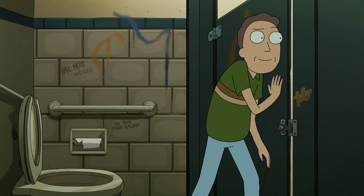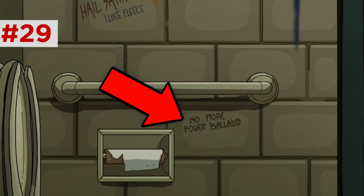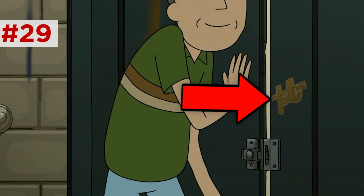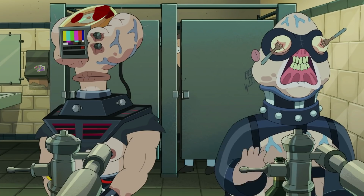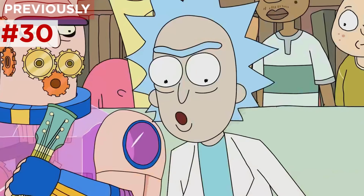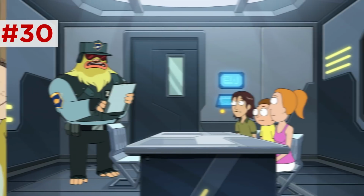And then in the stall, there's Hail Satin, I Like Fleece, No More Power Ballads, probably because they hate hearing them all the time on karaoke night, and Mutang, obviously for Wu-Tang Clan, but with the symbol of the Greek letter mu. And then on the paper towel dispenser, a sticker, Kalax Queen, maybe for Calaxian crystals, Rick's drug from that Ricksy Business episode, which also gets listed among their contraband later.